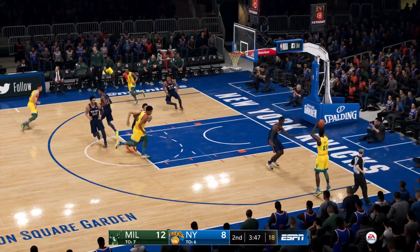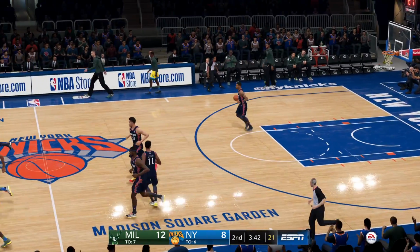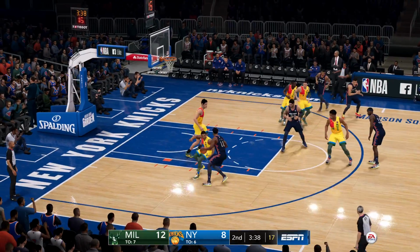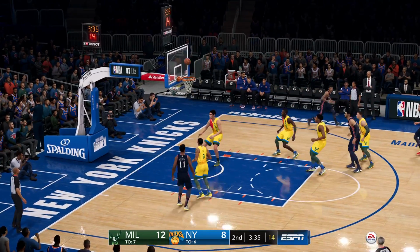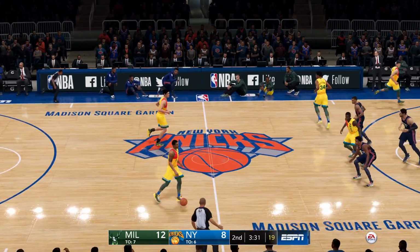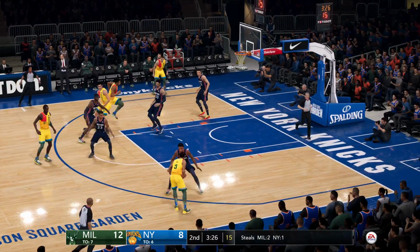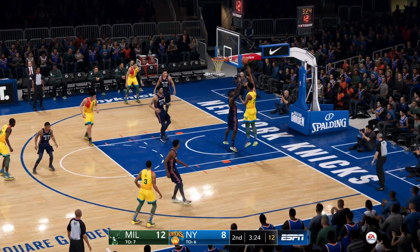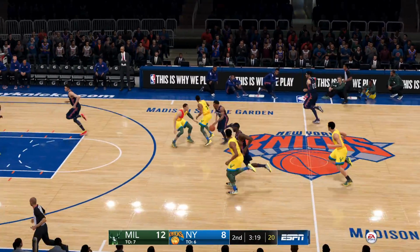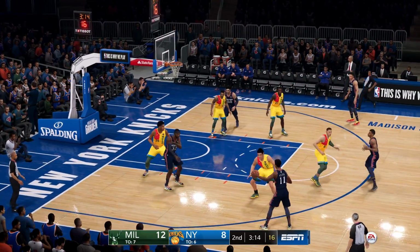Giannis in control of the basketball. Leads 4. Lets it fly from long range. That's off the side of the rim. No good. To Ilyasova. Short jumper won't go down. And it's never a great thing when you're talking to yourself the entire next possession about the shot you just missed. Now you know you're in that player's head mentally. Can't miss those. Possession lies with New York. To Ilyasova.